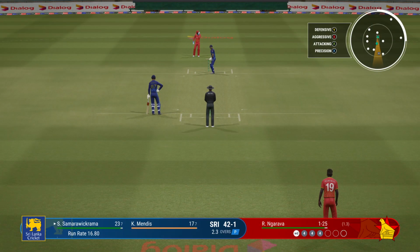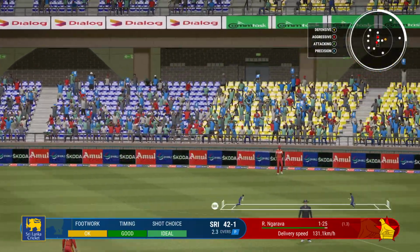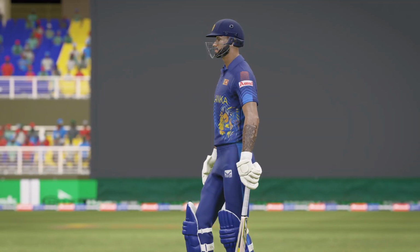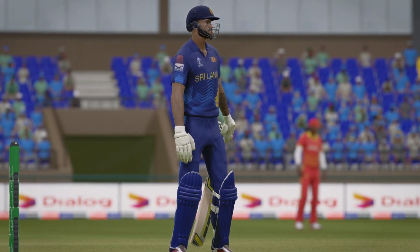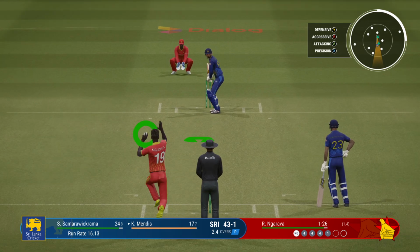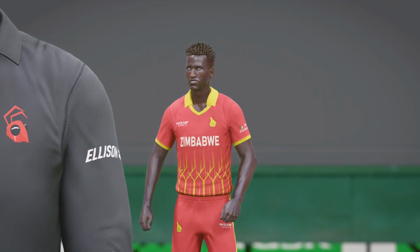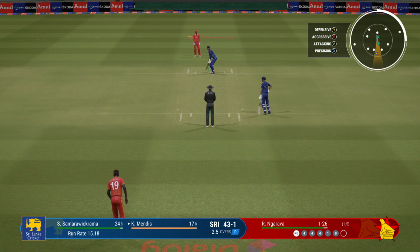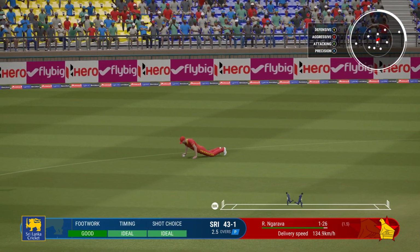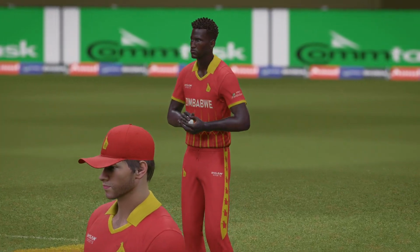The last one helped the scoring rate, making their intentions clear for this innings. Can't get that outside the ring field. Late cut, straight to the fielder. End of the over, a very good one. 15 runs coming from it. Sri Lanka are 44 for one.